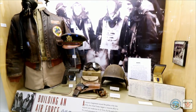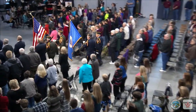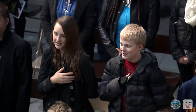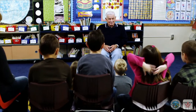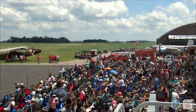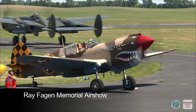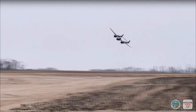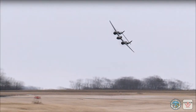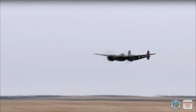The mission is to preserve the memory of the heroes of World War II, promote patriotism in today's Americans, and inspire tomorrow's leaders to study and apply history's lessons. It's not enough that these beautiful airplanes are collected and restored. The Fagen Museum restores each of them to flying condition.